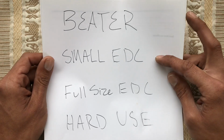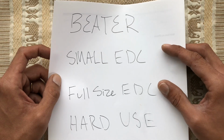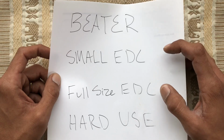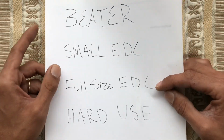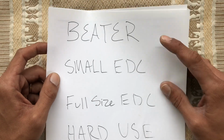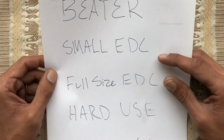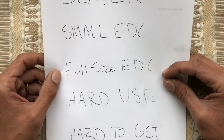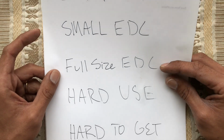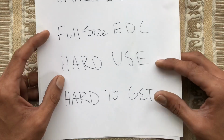Then you have your small EDC knives. Now, I like to carry a small EDC and a full-size EDC together a lot of the time, so I included both in this category. Full-size EDC, small EDC would be blade range around 3 inches there. Beater, any size category will do, but mine is in the small category as well. Full-size EDC would be anywhere from 3.3 to 3.5 inches, somewhere around there, or 4 inches if you prefer a larger size carry. Hard use, and then we have hard to get.